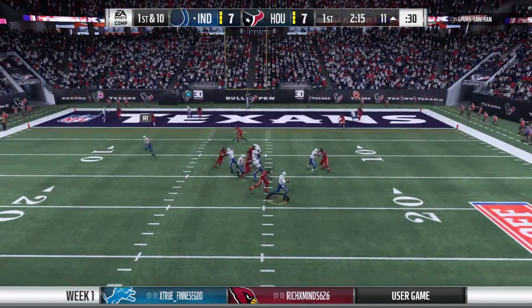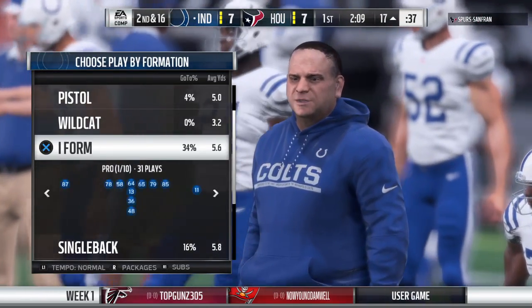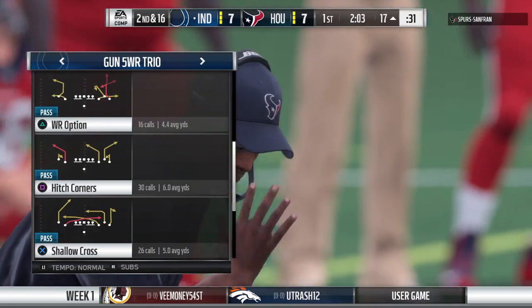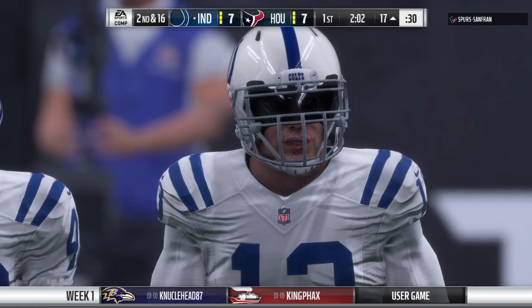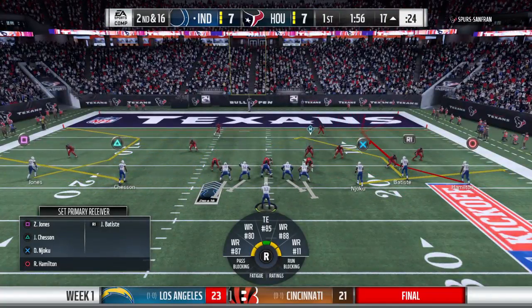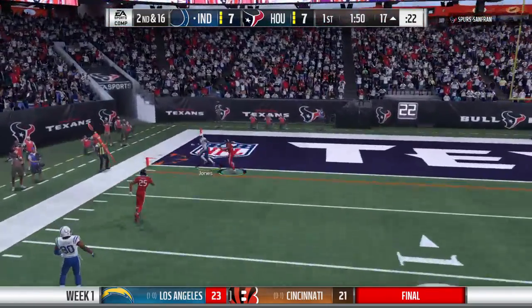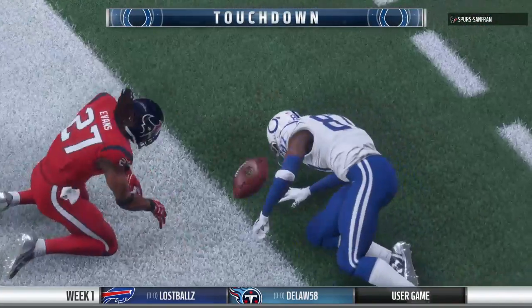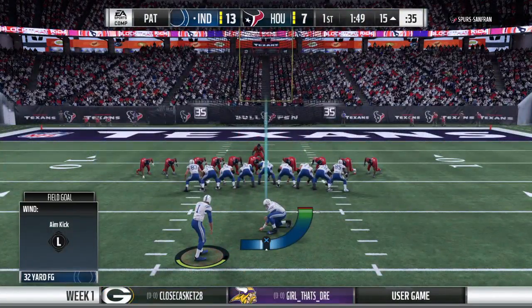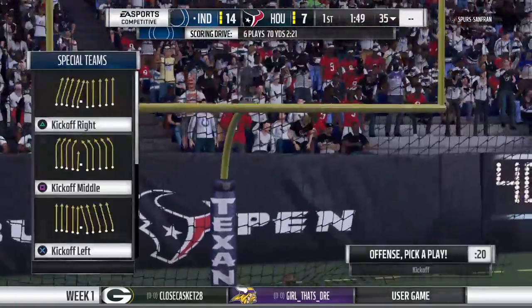They go play action here on first down. Rolling to his right and he can't find anywhere to go with it. And he goes down. Armstead in there to sack him for a loss of 6. Now they'll throw here out of the gun, and he'll get into the end zone. Touchdown, Indianapolis. Gonzalez now to add the extra point. And he's got it. It's now a 14-7 ball game.